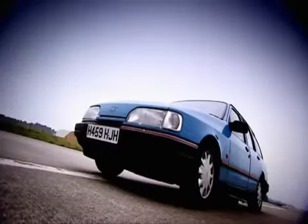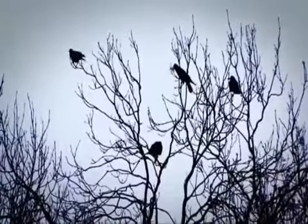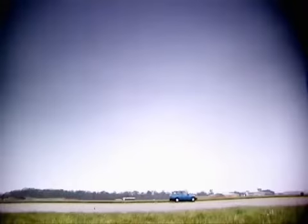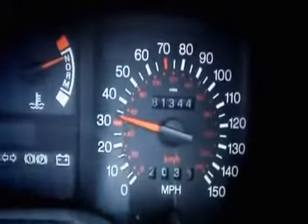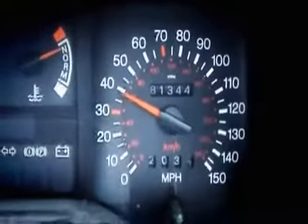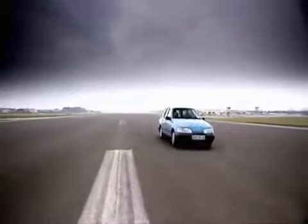Okay, so the audience is ready. Here we go. For this stunt to succeed, timing is crucial. When Steve hits 60 miles an hour, he must pull the handbrake and detonate the cannon in almost the same instant.